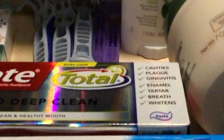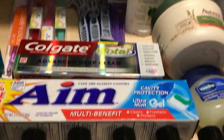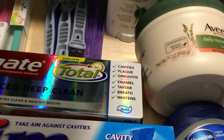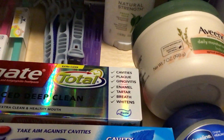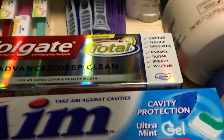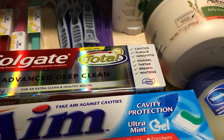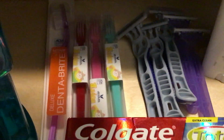This is the Colgate Advanced Deep Clean Total Extra Clean to reduce plaque, gingivitis, tartar, bad breath. It also whitens the teeth and prevents cavities. Four toothbrushes.